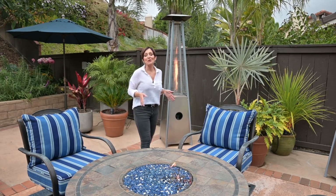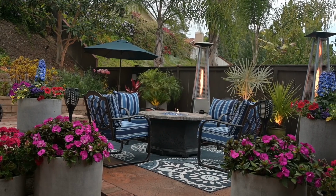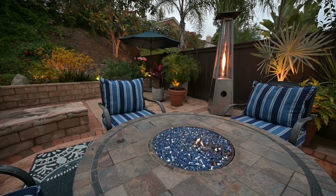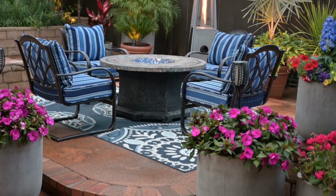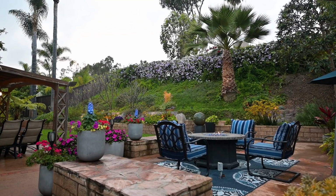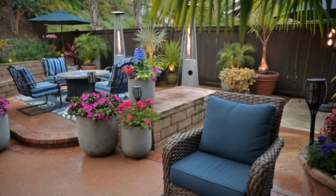As the evening progresses, my guests and I retire over here to this cozy little sitting area, 4 chairs facing each other, centered with a fiberglass table. So cozy, so warm, a great place to put a drink, continue the conversation, and enjoy the beautiful weather that we have here in Southern California, all while being surrounded by this amazing, lush landscape and beautiful blooming flowers.